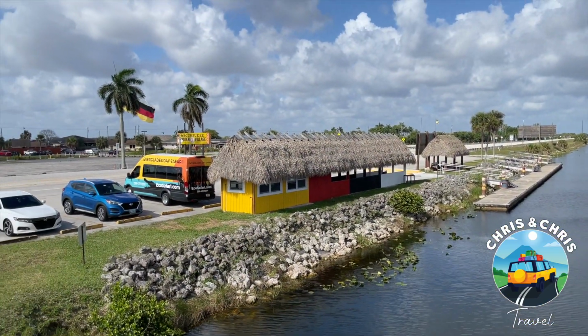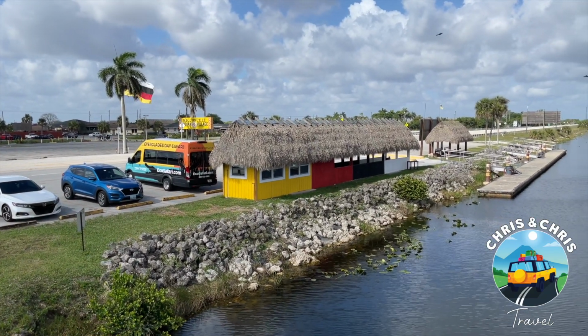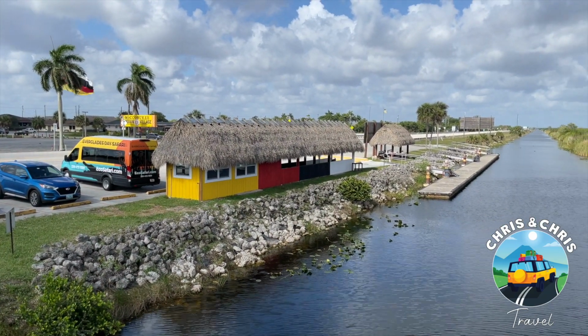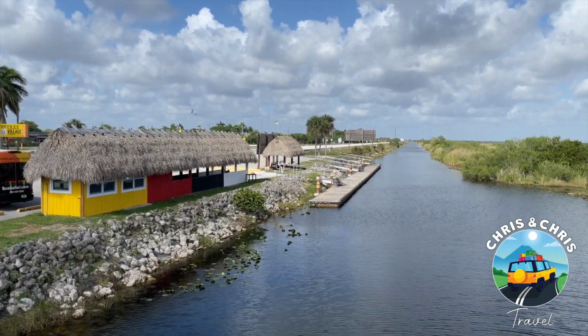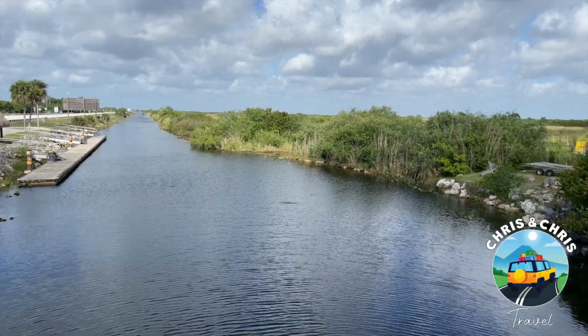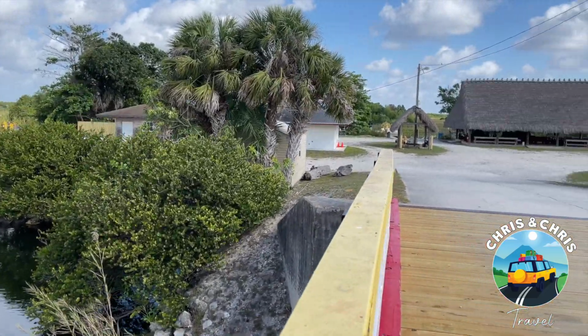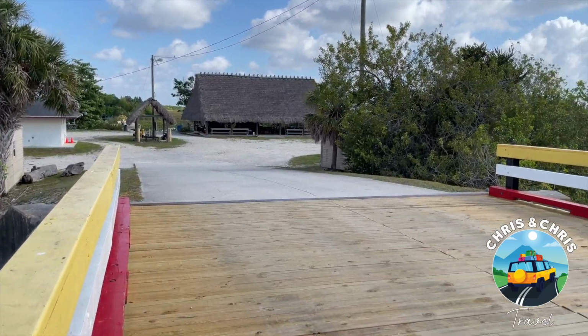Hey guys, this is the Miccosukee Indian Village resort, casino, and everything. And they also have the water park here, in addition to the airboat rides and the other stuff. So they have a really great operation that's going on down here. Just want to show you a little bit of the area. And we've just finished up with the airboat tour.